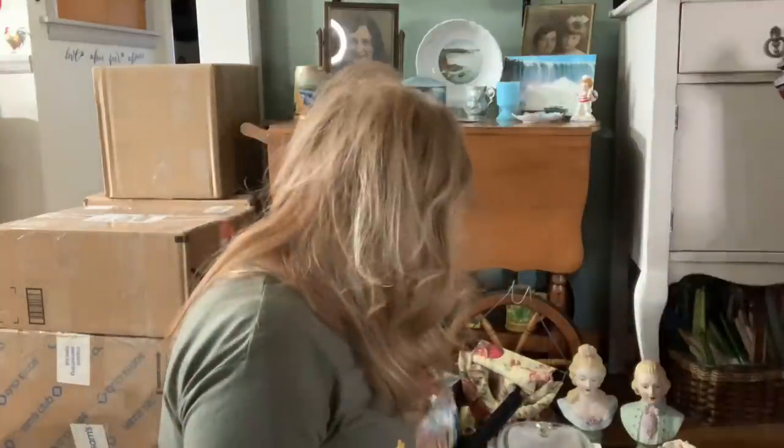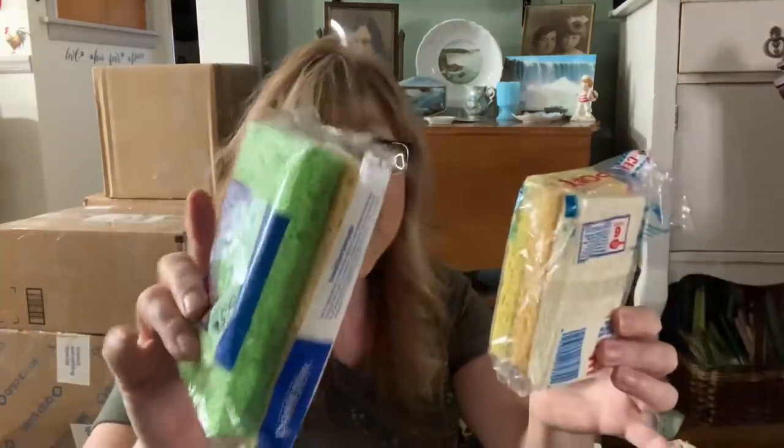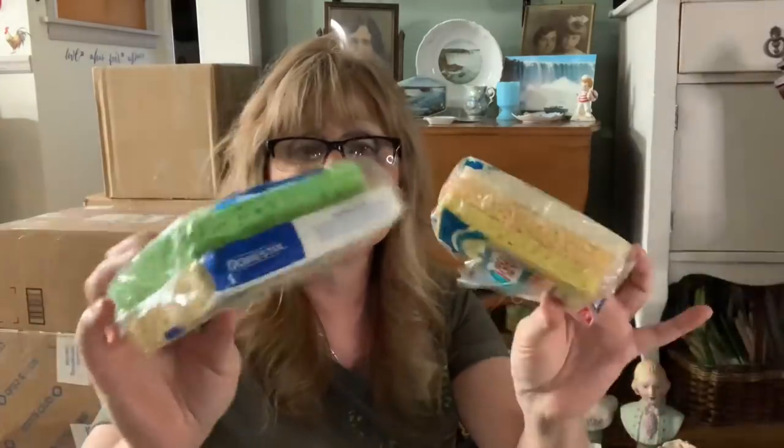I got some useful stuff for myself. I bought some packages of sponges for a quarter a piece. Heck yeah, all day long, a quarter a piece.